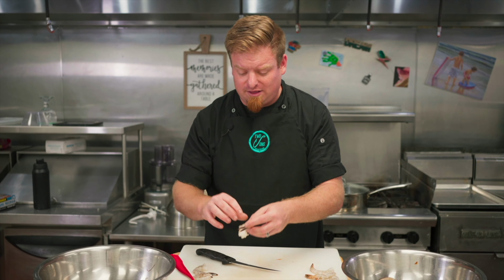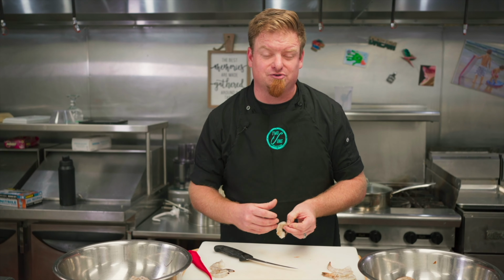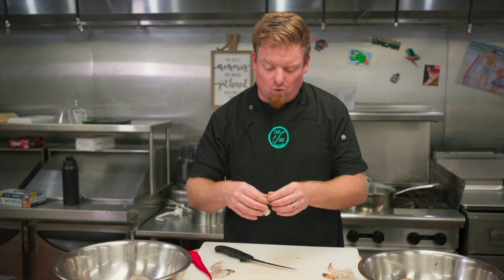The fourth way that I'm going to show you how to prep these shrimp is personally my favorite way to prep shrimp. It's really what I do almost 99% of the time. It's how I prep most of my shrimp for my family, also in my cooking classes, and I think you should check it out because you will really enjoy what I'm about to show you.